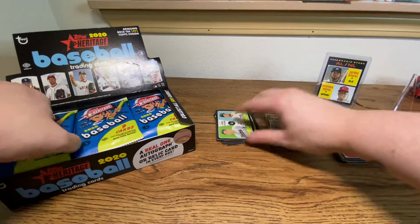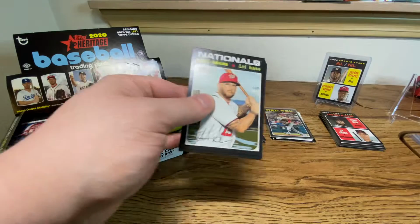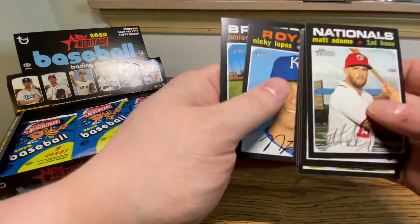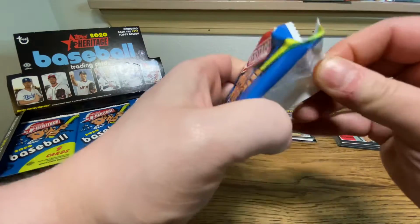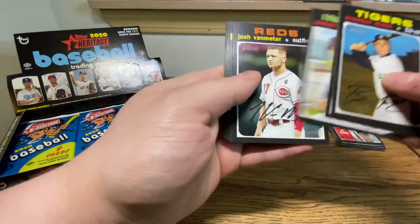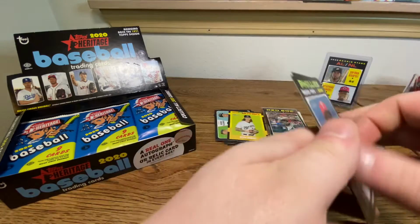Let's go ahead and get into these. And let's hope for some last box mojo. Try to hit that case hit, shall we? Tommy Pham, Eduardo Escobar, Marco Gonzalez, Julio Teheran, Nicky Lopez, and Hanser Alberto. Dixon, Gant, Van Meter, New Age Performers of Josh Hader, Dom Nunez and Sam Hilliard, strikeouts, and Ronaldo Lopez.